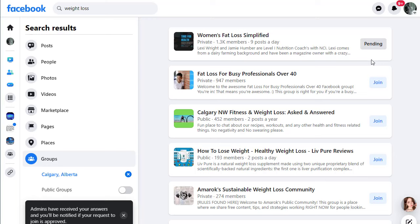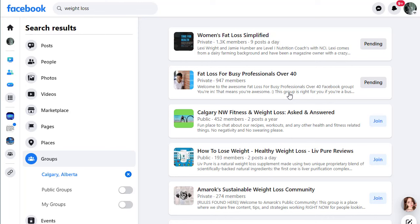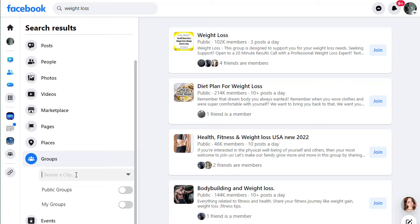I can simply cancel this one right here because I need to look for bigger groups. So it is important for you to put a little bit of your time, something like 30 minutes or 1 hour for the first time, to set that up and find the best groups, which have more followers or members inside of them, for different states of Canada right here. And then after that, you can simply post inside of those groups right here.